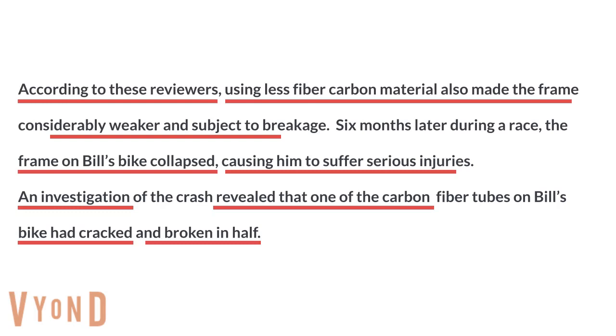Proximate cause can be shown because it was foreseeable that reducing the thickness of the carbon made the bike subject to breakage. Bill was using the bike as designed and suffered damages as a result. The manufacturer may claim assumption of the risk, but only if he knew about the reduced carbon and the potential problems. They may also claim comparative or contributory negligence, but most likely, that defense will fail because the bike was used as intended. So as you can see, most of the content in the hypo is used to prove or disprove a claim that we are stating.